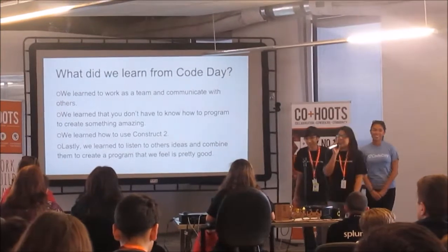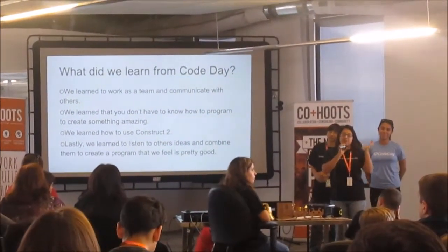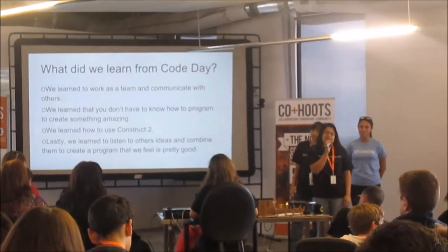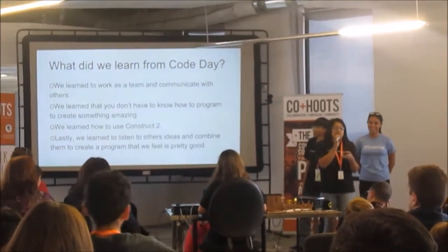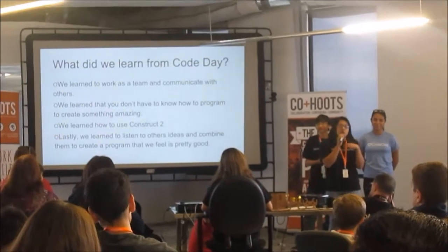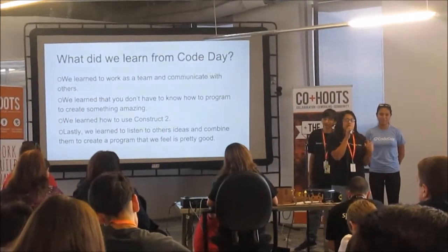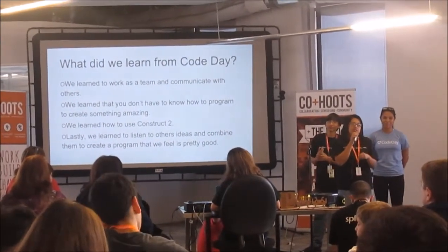A couple of things that we learned during COVID was how to come together with different people and create something that you never knew you would be able to create, because I didn't think I was going to be able to create a game. We learned how to communicate with each other and work as a team instead of just thinking about ourselves and our own problems. We talked about our discussions in our group, some problems that we had, and we solved them as a team instead of one of us taking all the stress.